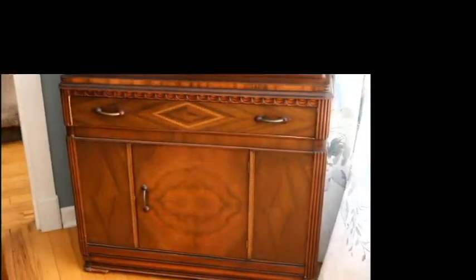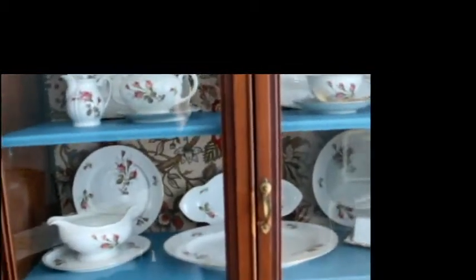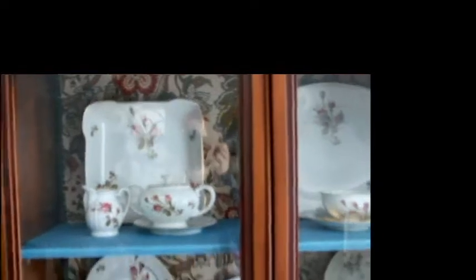It's got some unique wood and wood inlays. These are the original handles. And all I did was paint the shelves a blue to kind of pick up on the blue of my wall. And if you can tell, the fabric that I lined the back of the cabinet with is the same fabric that I put on my chairs.